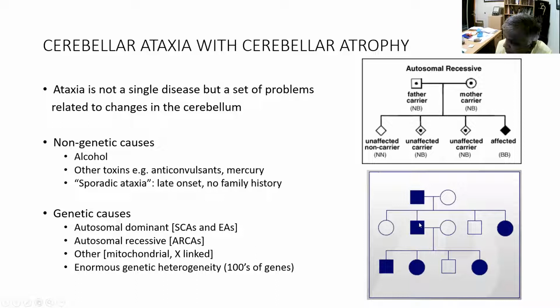So that's dominant inheritance. Recessive inheritance, you see that the father and mother each have one mutated copy, just one copy, and both of them are asymptomatic. But in this child here, one copy from the father, one copy from the mother, both are mutated, you get recessive disease. For example, Friedreich's ataxia is a recessive disease. Some of them end up being carriers, others are completely unaffected.